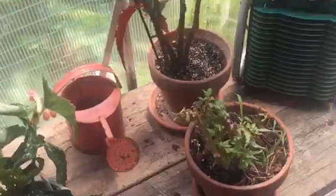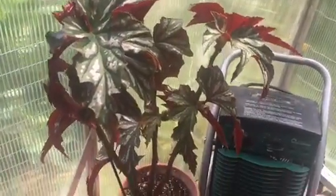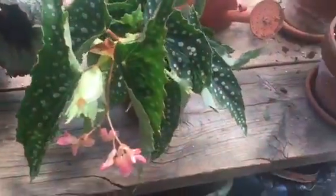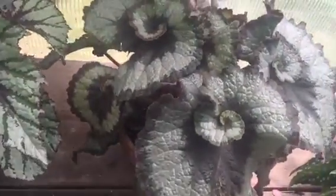Here's my begonia collection. That's my Begonia Sophie. Begonia Dregei. This one is an angel wing, and it's called My Special Little Angel. And it's got some really nice flowers. And of course, the infamous Begonia escargot, because it looks like a snail. It's getting real snaily all up in here.